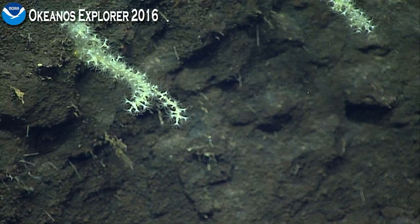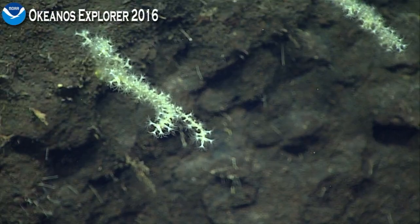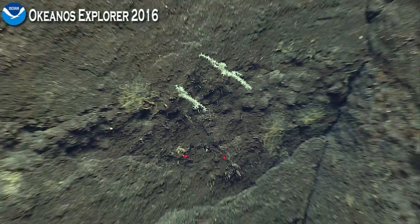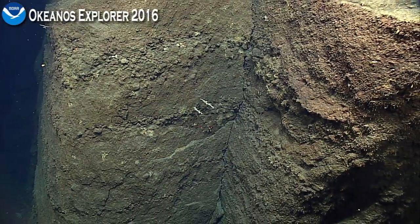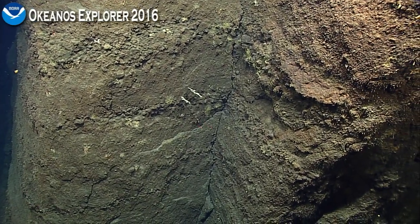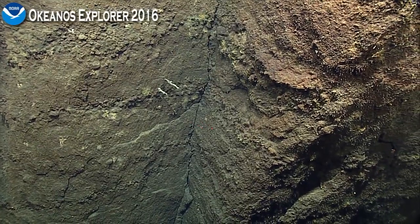You gonna show her the red stripe? What do we have here? This big vertical feature, huge. Oh, very different from what we saw a few minutes ago. Whoa, Nelly. Okay, I gotta get oriented here.